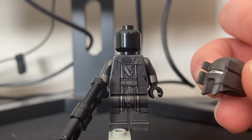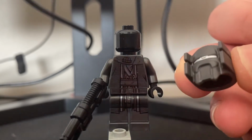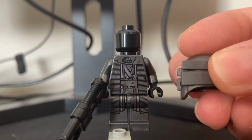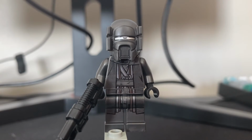But the helmet is actually really, really cool. You get this nice helmet. Sort of looks like a Mandalorian helmet. And then you get these two bars on each side. They sort of look like visors or something. I'm not sure what they're supposed to be. But it looks pretty cool. It's a really interesting molding. And Knights of Ren are really great minifigures. Very underrated, I think. I definitely say go ahead and get yourselves these minifigures.